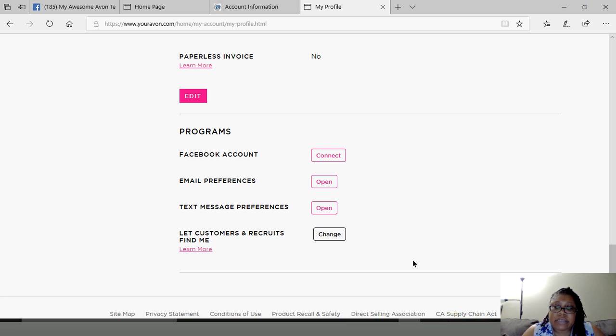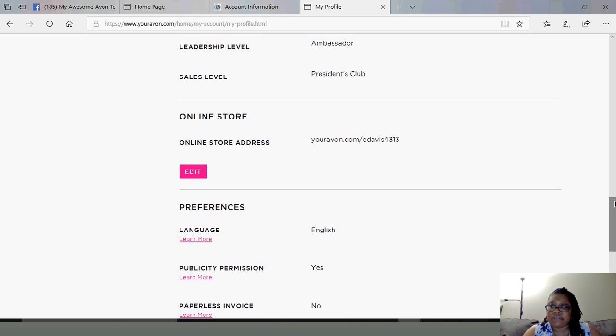If there's going to be any type of delay with Labor Day coming up, I know next week, I think the customer care center is not open. So you'll get text messages like that from Avon if you sign up for that preference.